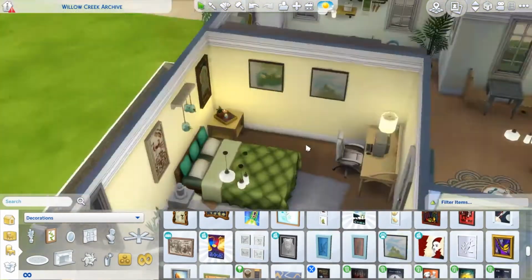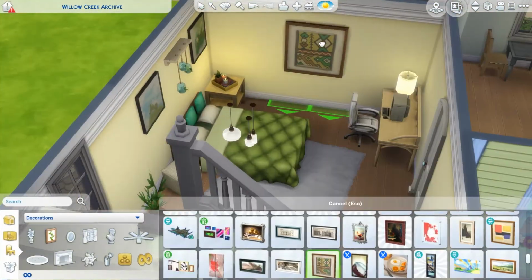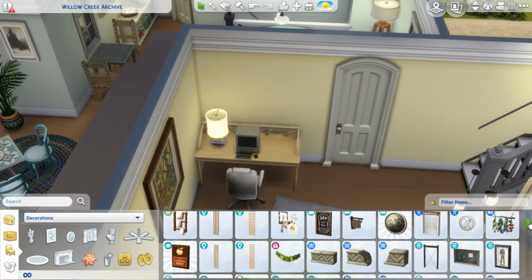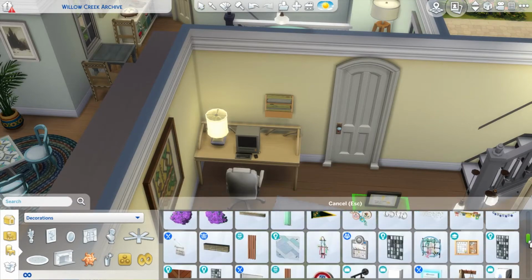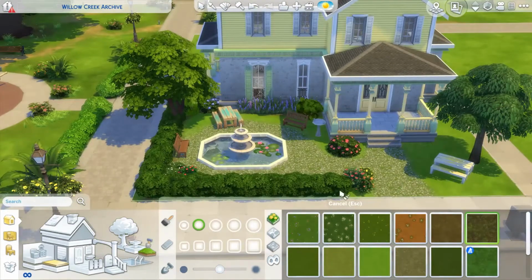So, yeah. You might notice I forget to put curtains. I always forget to put curtains in every single one of my builds. I don't know what that is. I always forget. I mean, curtains are such a big thing for me in my personal life.